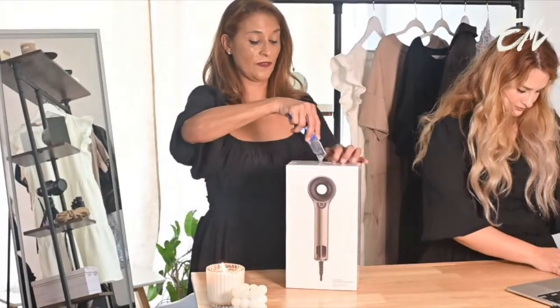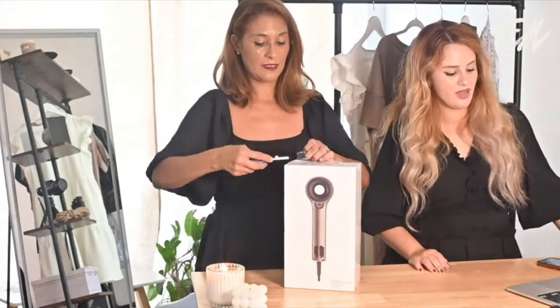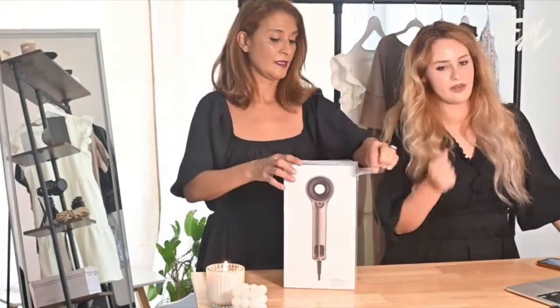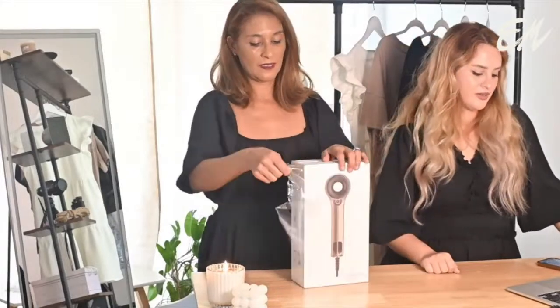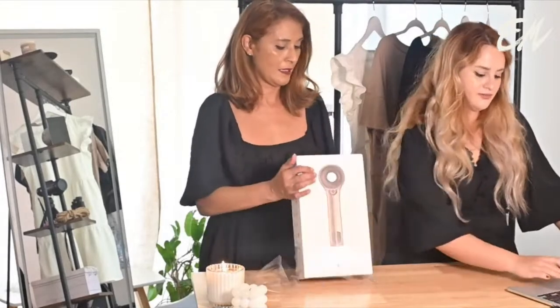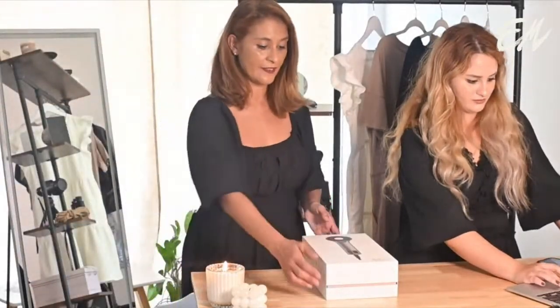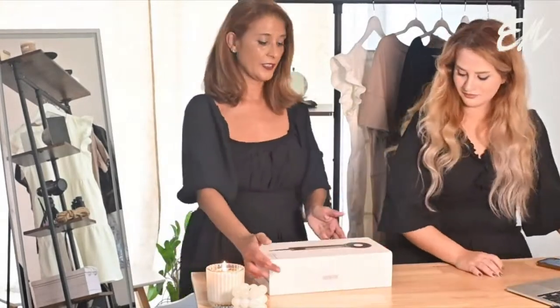The box is amazing and beautiful. So this has fast drying. It has a cold button. You just press it and it cools your hair immediately. You also have a memory function and two magnetic nozzles. So this is a great hair dryer. We can't wait to try this out. Look at the box. If you're going to send this as a gift, look, it's so professional looking.